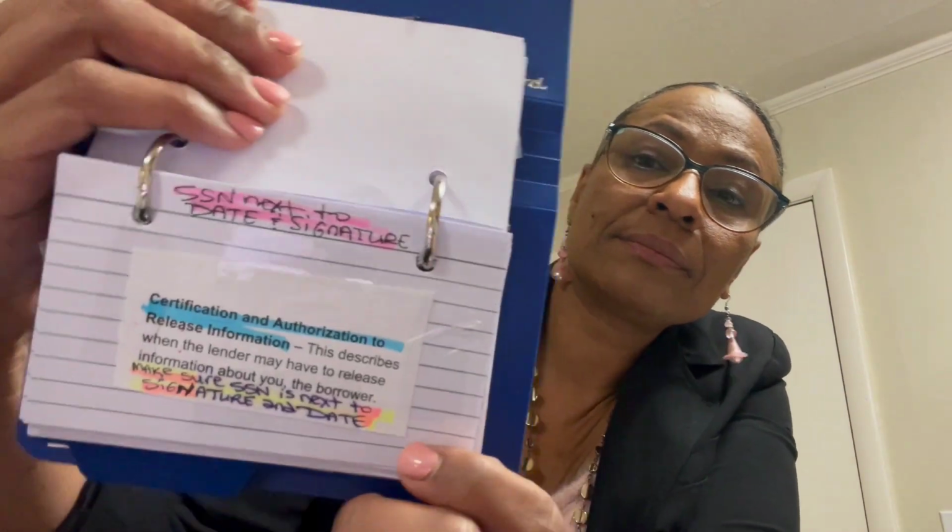You have the social security number next to the date and signature. This is certification and authorization to release information. This describes when the lender may have to release information about you, the borrower. Make sure the social security number is next to the signature and date. And there you have that one.